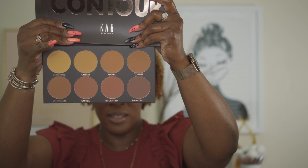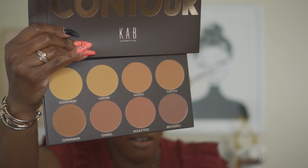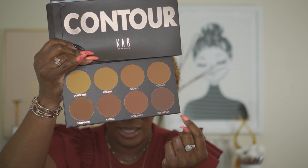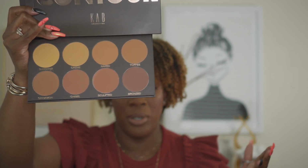So let me go ahead and open this up and let's take a look together. Okay, this isn't too bad. I definitely think this is meant for deeper skin tones, because as you can see, there are all the colors. And I feel like this sunshine and this cream color could totally be used under my eyes to set my eye. Even maybe, no, I wouldn't even dare set my face with that. But yeah, I think this is a pretty nice palette.